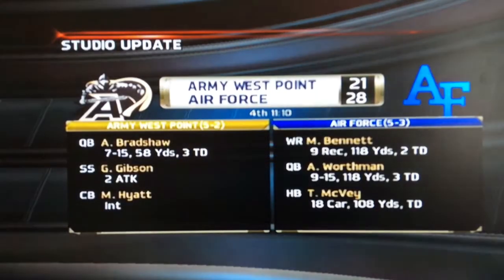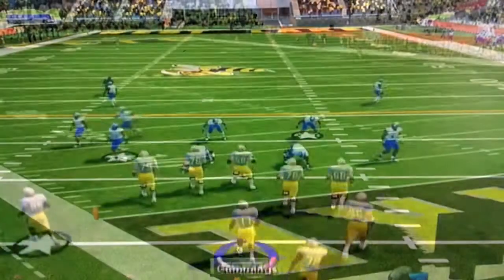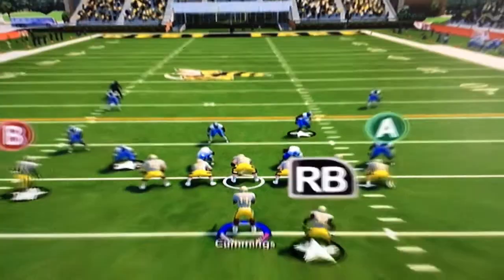Looks like Army and Air Force are in a pretty crazy game. Ahmad Bradshaw so far has 3 touchdowns on the game, and Worthman has 3 touchdowns of his own. The scoreboard is not showing. That will be back shortly. It just does that sometimes.